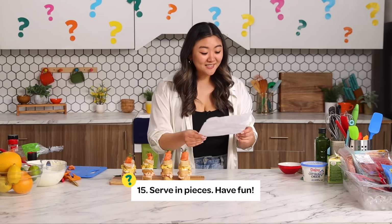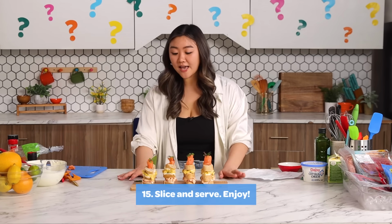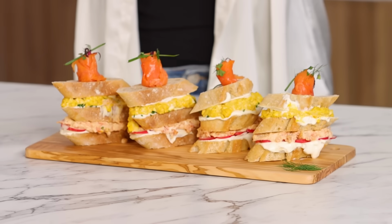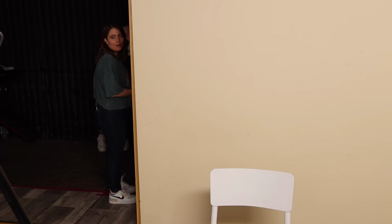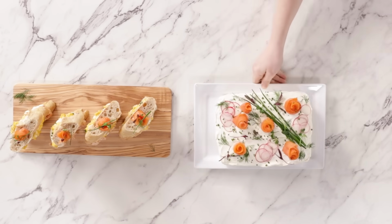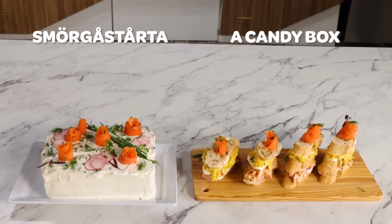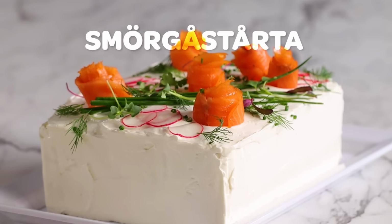Final step! Step 15, serve in pieces. Have fun! Sure did. Candy box. How do you feel? You know, I definitely have feelings. Let me go grab. Do you think the audience is gonna be let down because of how accurate I got it? Yeah, I think they're gonna be like, wow, she's so good. Open your eyes. I mean, beautiful.